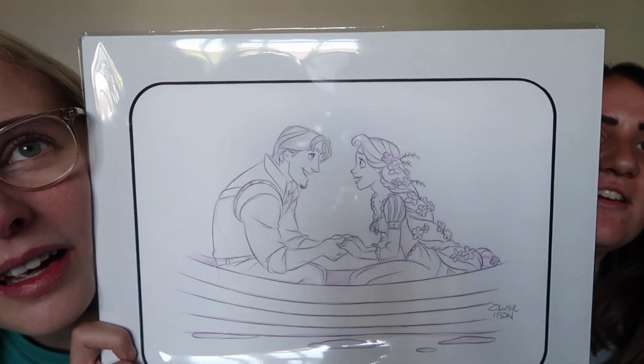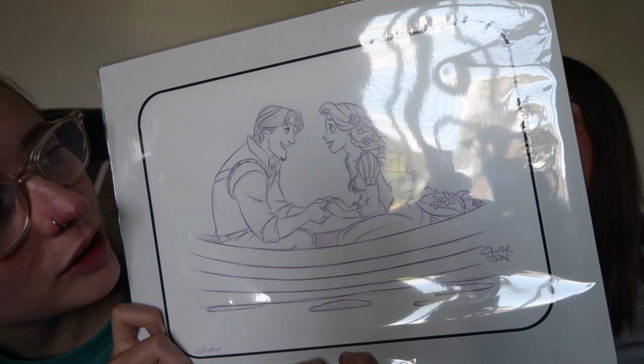I'll get a nice frame for it, put it somewhere really nice, and it's gorgeous. You can't beat Tangled for me. Tangled is everything. So for me, that is perfect. I love it. We might be in a different position. The battery just died. I apologise.